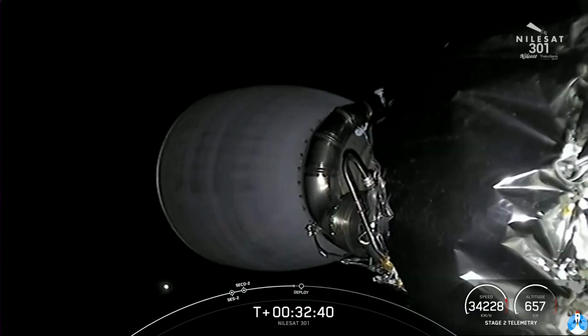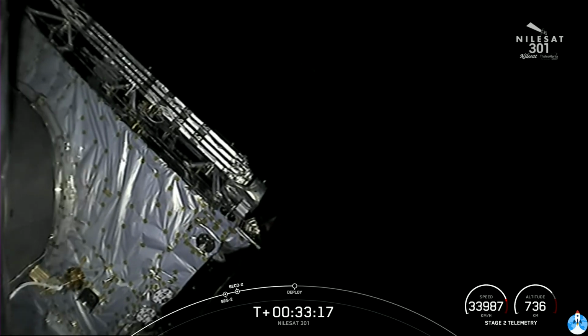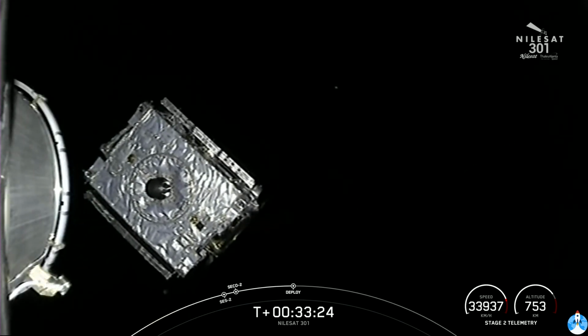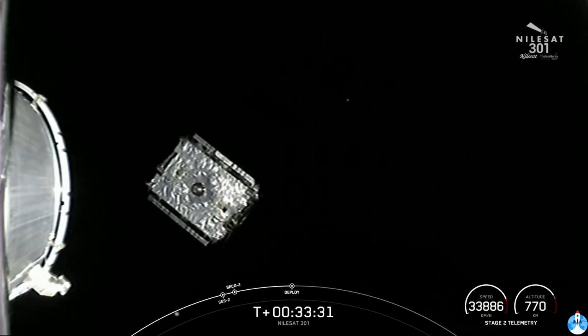In addition to providing broadband internet all over Egypt, Nilesat-301 will be capable of frequency maneuvering, anti-jamming, and geolocating the source of jamming. Now, in a few seconds here, we should be witnessing that Nilesat-301 satellite deploy from our second stage. Payload deploy confirmed. And there you have it. We've received and see on screen successful separation of the Nilesat-301 satellite from Falcon 9's second stage.